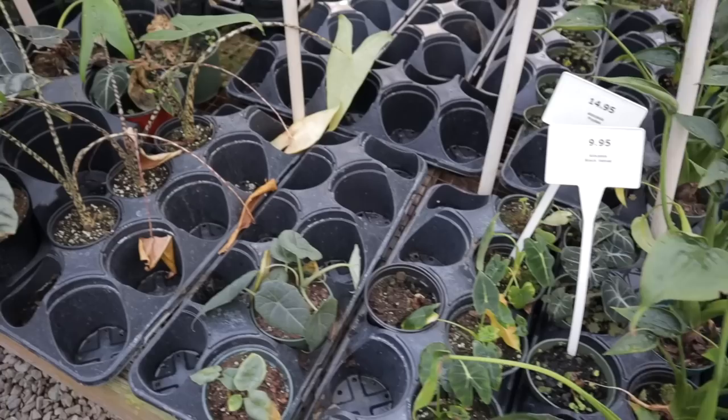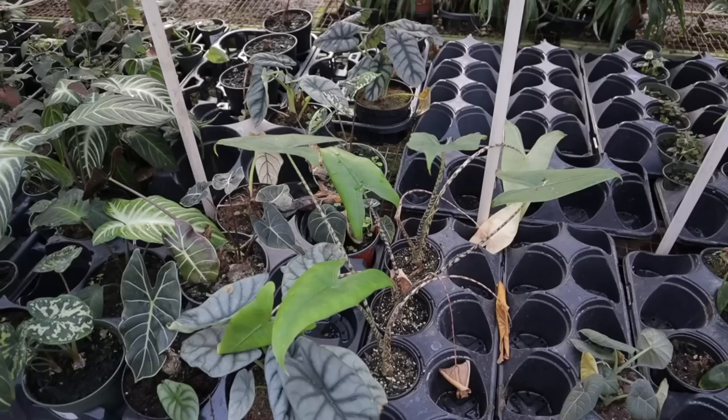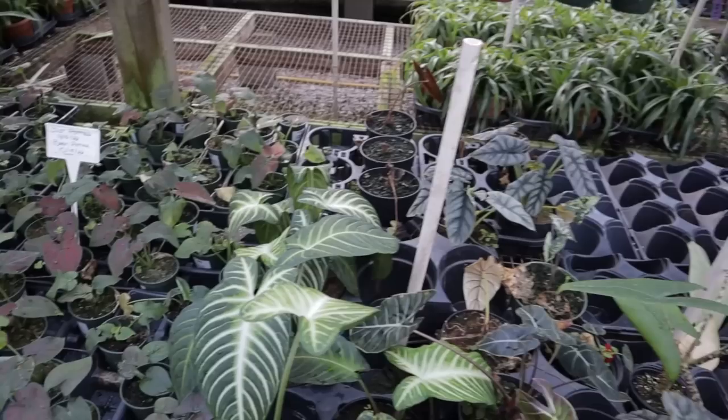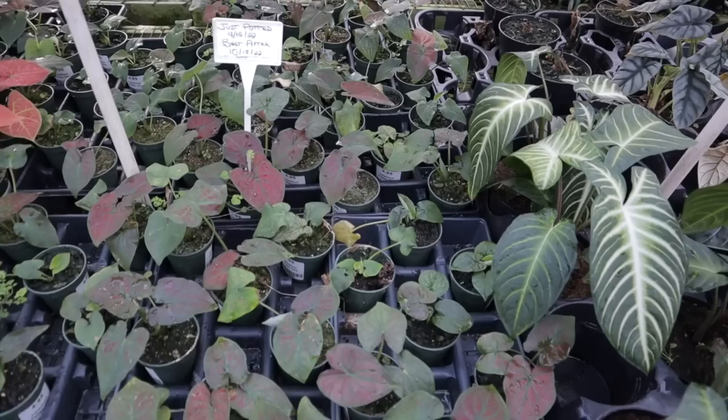You can tell by the stems. I remember when I went to the Tropical Plant International Expo and I saw so many alocasias everywhere. I knew it was going to be the year of alocasia, and that is the truth. I've seen so many amazing alocasias on the market. Very excited to see what comes in next year.